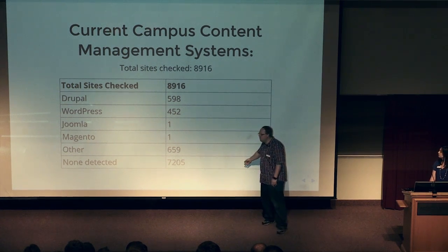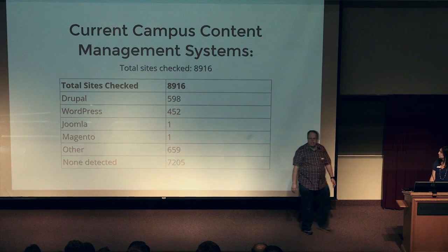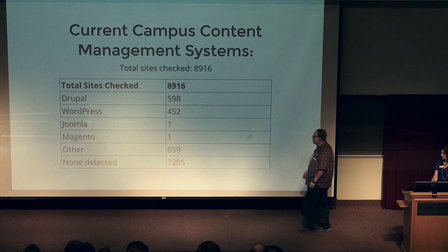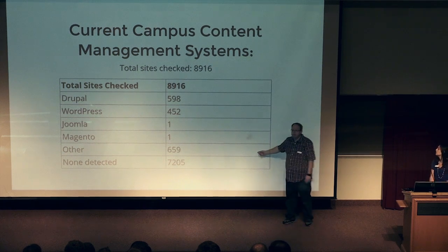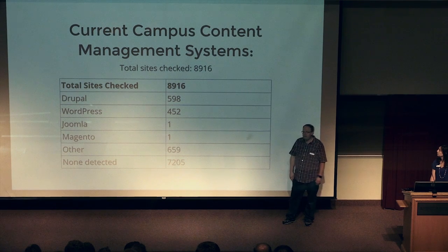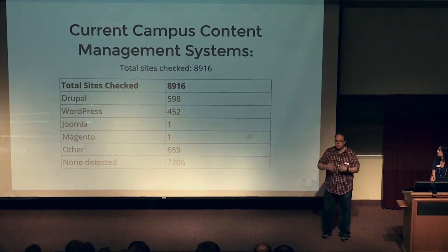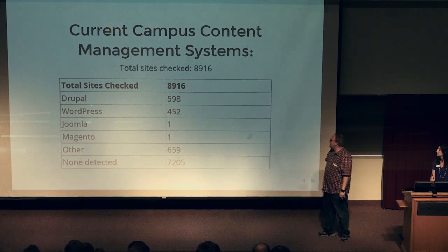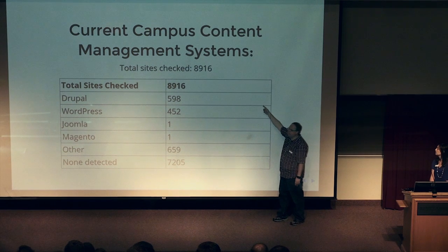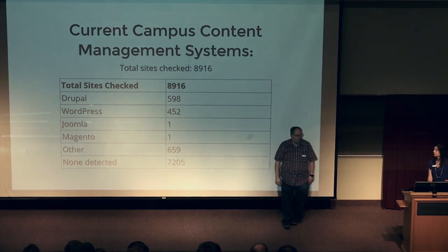I went through several of these. A lot of them were just static HTML. So the other, there's a number of .NET ones. But anyway, Drupal, at least from a managed content management system, is the largest one on campus, right? I can tell you that this isn't what we're hearing in the web community, but this is true, based on the numbers that I have.